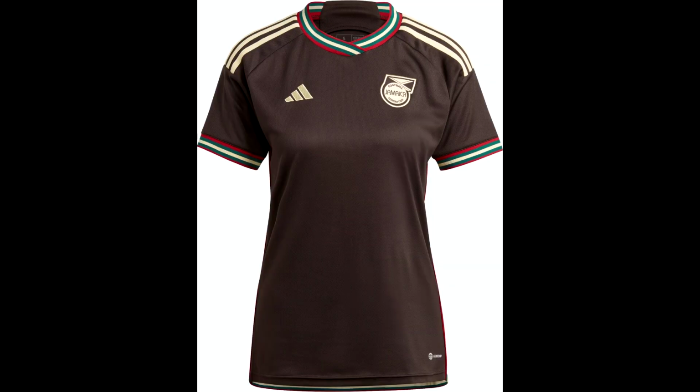Up next, we have the Reggae Girls of Jamaica, whose away kit thankfully does not resemble that of an English club. However, it isn't that inspiring, in my opinion.